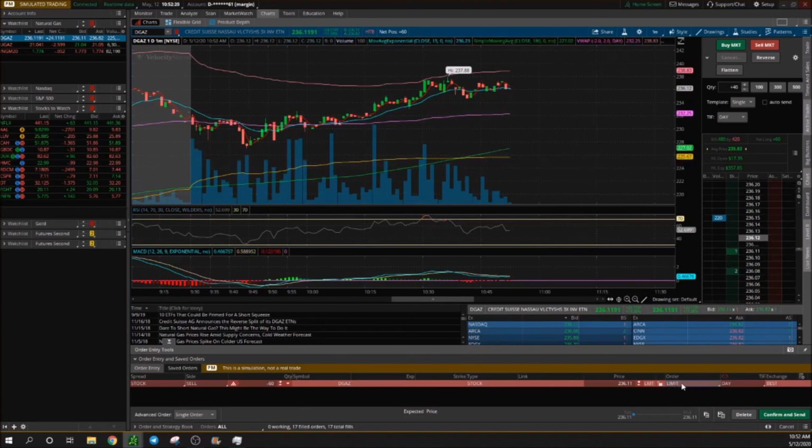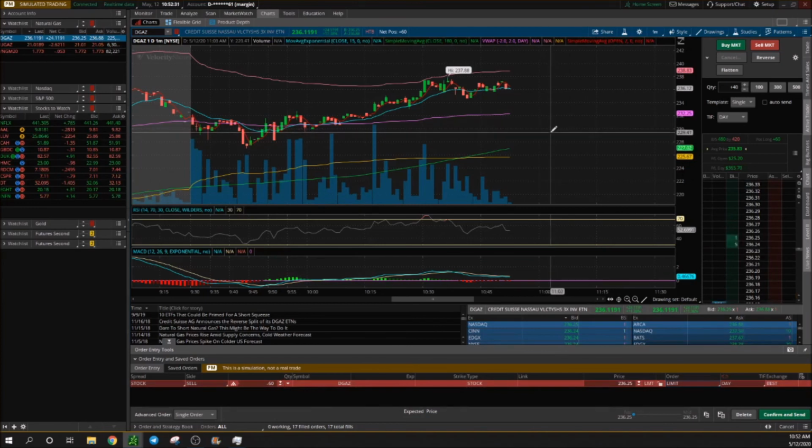Like I said, I have a limit order here with my full position size ready to go. So I'm doing my part at managing my risk and making sure that I lock in profits when it makes sense if D-gas starts to go out of my favor.